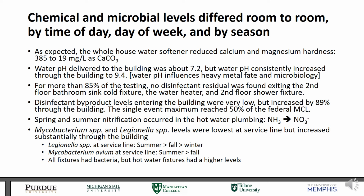Some other conclusions that we have, if you looked at chemical and microbial levels in the building and you go to fixtures in different rooms, whether you're in the bathroom or the kitchen or downstairs in the laundry room or upstairs in the shower, water quality differed by room to room, time of day, day of week, and by season. So this is not necessarily unexpected, but the extent of differences that we found were significant.